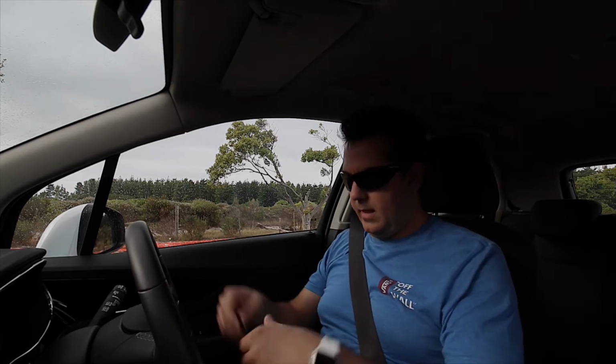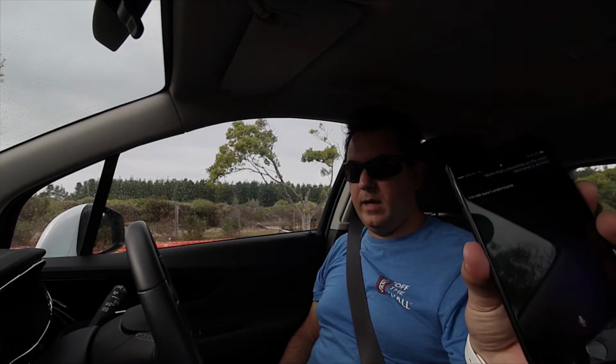And I'll never forget the very first car I ever saw that piano black finish in was on the steering insets of a Polo GTI. And I thought it was just so fancy. It looked really, really nice. And here we are in a reasonably priced compact SUV with the same bits in it. Oh, that's interesting. So the voice command is actually my phone picking up Siri.